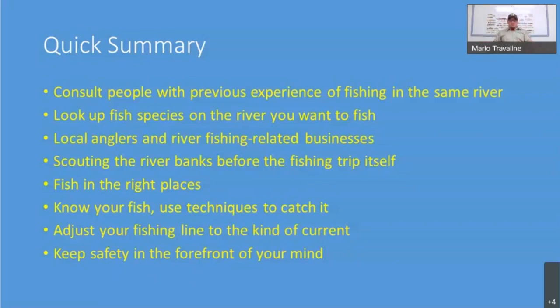Look up the fish species on the river you want to fish. The more you know about the fish you're trying to catch, the better you're going to be with bait selection, weight selection, and places that you're going to find them.